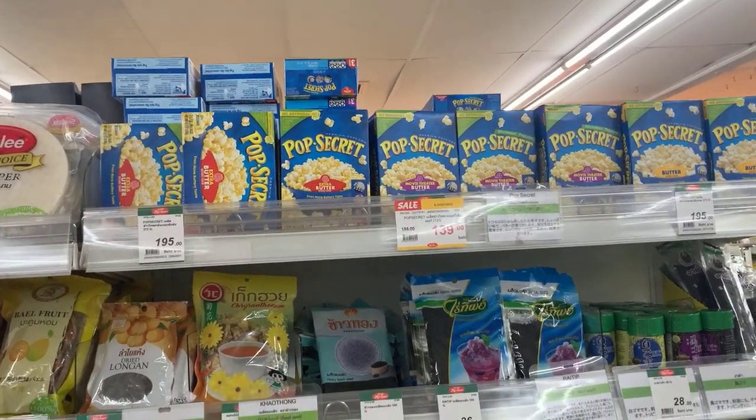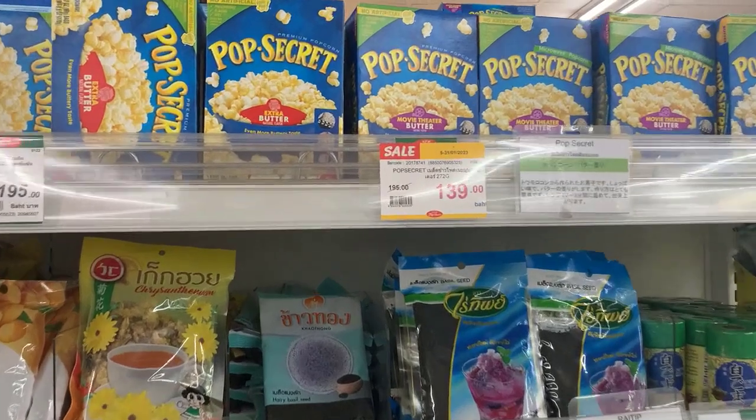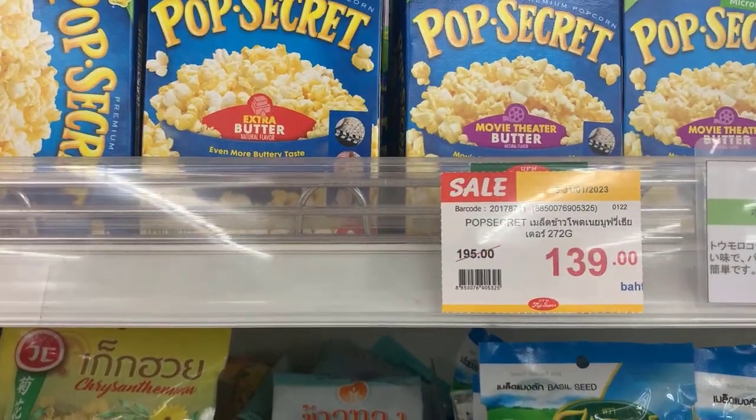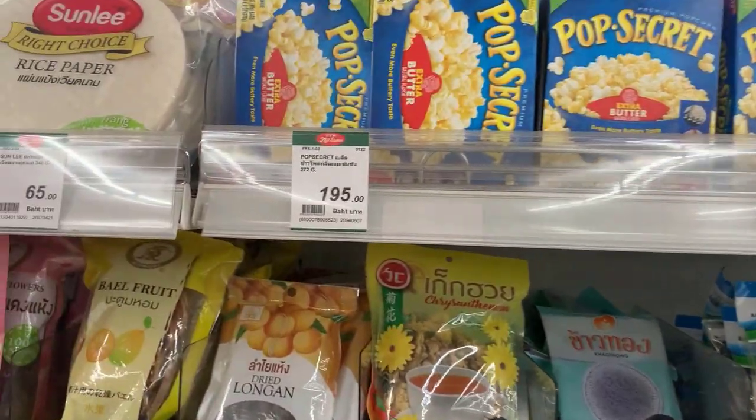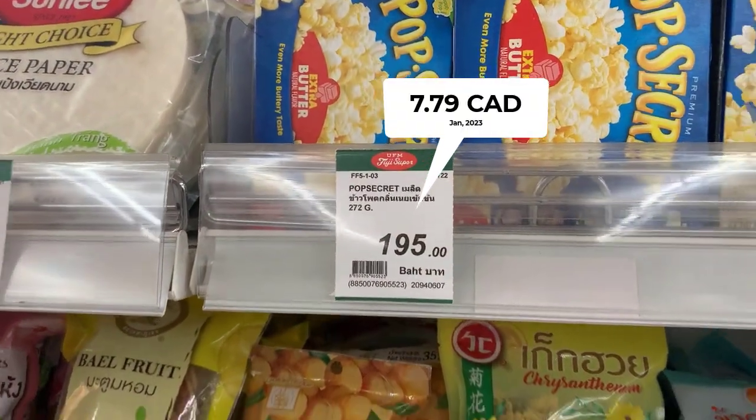Here's a family favorite snack, popcorn. Pretty small box of popcorn, 139 baht. I guess this one has extra butter, so it is 195 baht for that one.